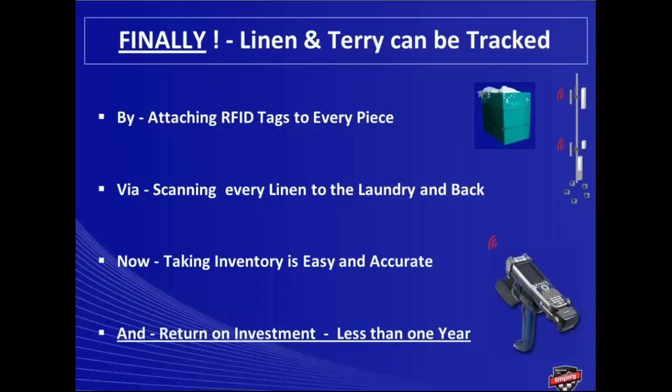And most important of all, there was no way for the hotel to know exactly what was at the laundry, what they could expect to come back. And there were constantly problems between the laundries and the hotels because of that. Also, these new tags have made taking inventory easy and accurate using handhelds like you see on the right. And I guess most importantly of all, we found in our experience that the return on investment with this new technology is in less than a year.